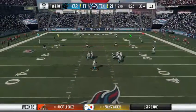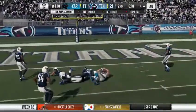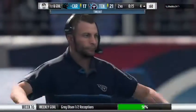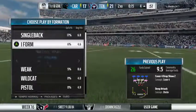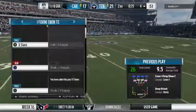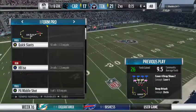On 1st and 10, Newton. And this is caught at the 8. And they do get him down, but not before he reaches the 4-yard line. And the Titans going to signal for a timeout defensively. It's just their first, so they'll have 2 remaining here before we get to halftime.